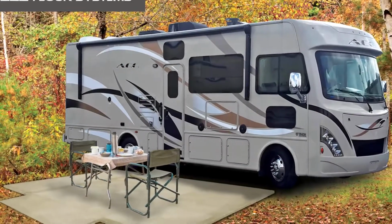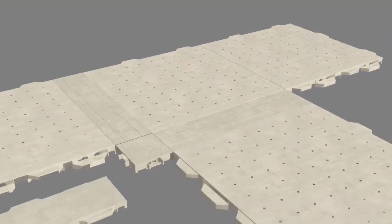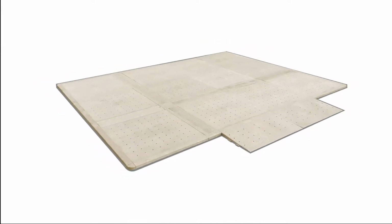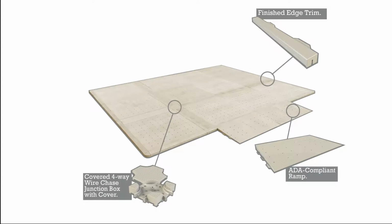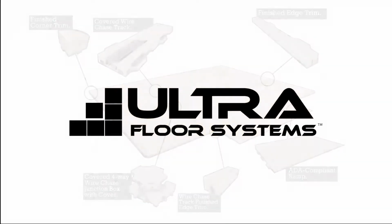Ultra Floor Systems provides all the strength and versatility you demand in a floor system whenever you need it. From dog kennels to dance floors, trade shows to tent floors, Ultra Floor Systems delivers. Our line of practical accessories transforms your Ultra Floor System into a highly functional finished floor. From ADA compliant ramps, decorative finished edges, a wire management system, which allows convenient wire access from the top of the floor, eliminating potential tripping hazards, Ultra Floor Systems lets you build it for an hour or install it for a lifetime.